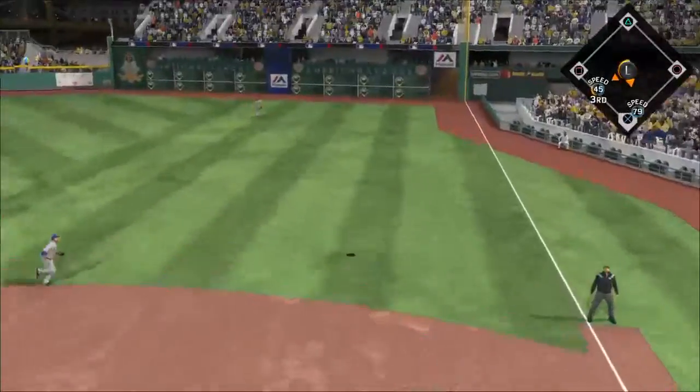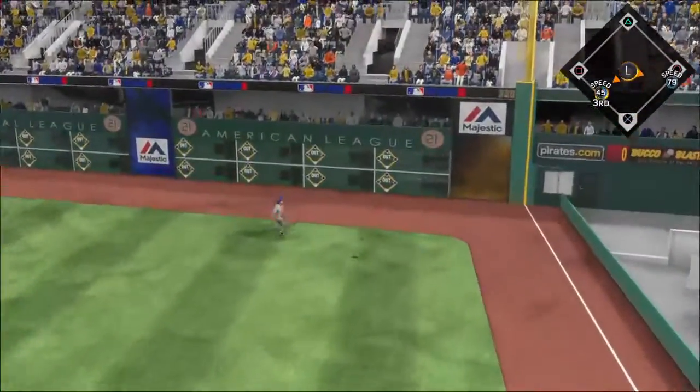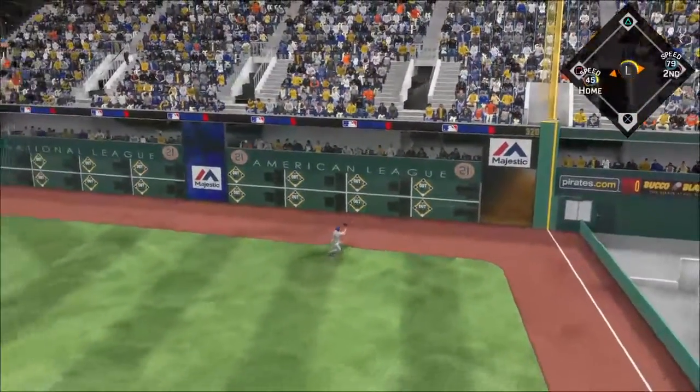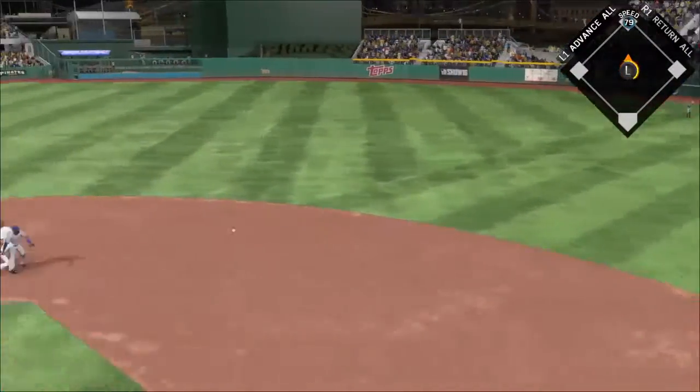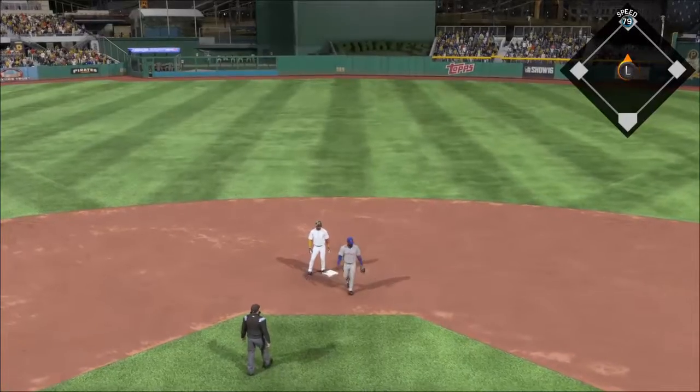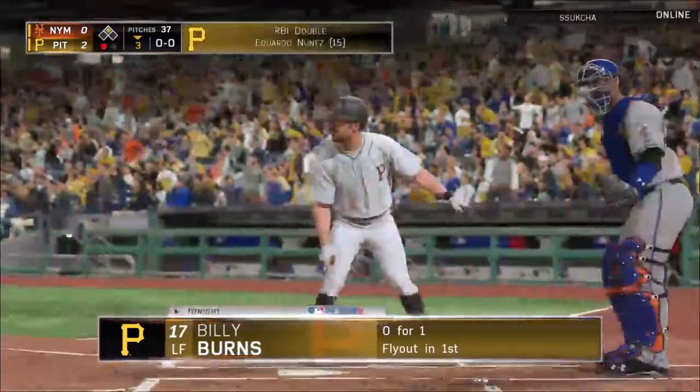Taken high and deep to right. Back goes Bruce at the track, but he can't get it as it's off the wall. They'll cash in here as the run is in to score from third. It's a 2-0 ball game.